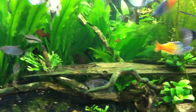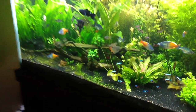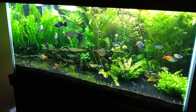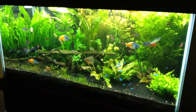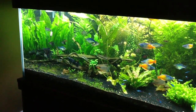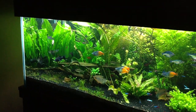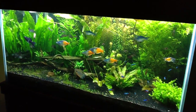Another thing I'll tell you is, whenever I only see one angel in the front and the other one's in the back hiding, that usually means 99% of the time that they have laid eggs again, especially when you have a breeding pair, because they're a schooling fish and tend to want to be together. See how it's kind of going back to the back? Just an FYI on that.